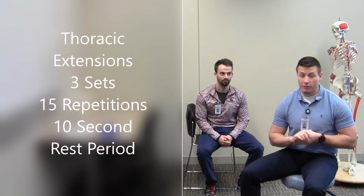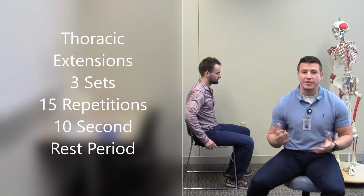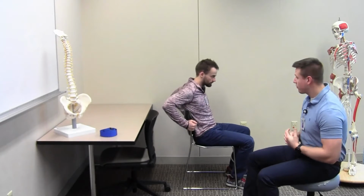All right, thanks Kyle. The first exercise we're going to be performing today is thoracic extensions. For this one, we're going to be performing 3 sets of 15 repetitions each with about a 10 second rest in between. Feel free to take more break time if you need. Notice how Kyle continues to breathe while performing this exercise, and that's true for all the exercises we're going to be performing.